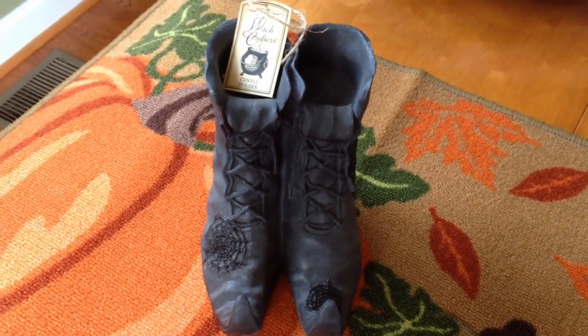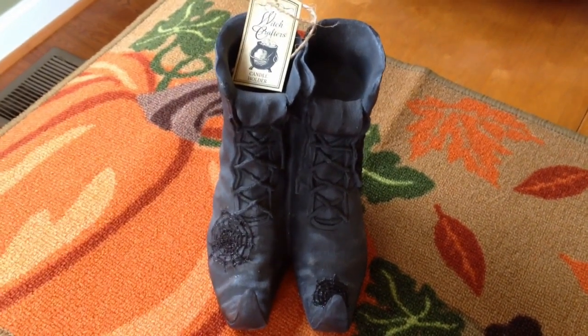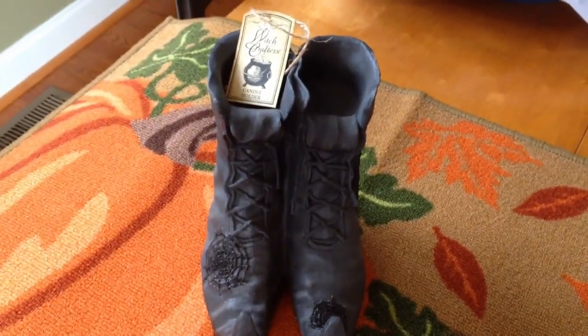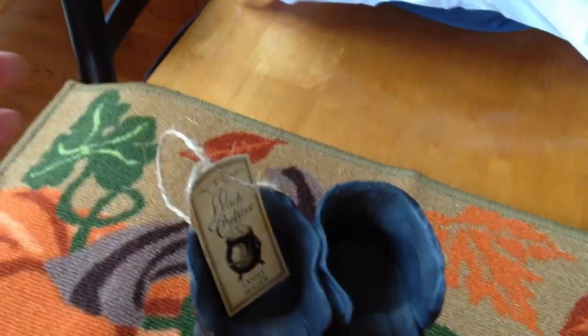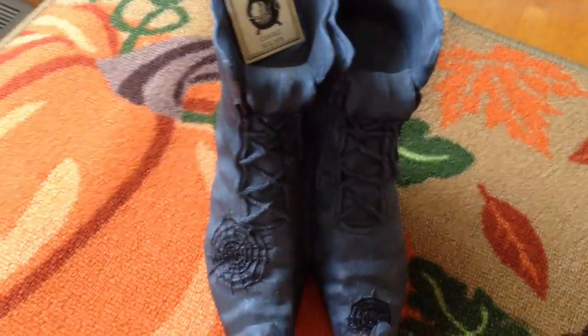Halloween's just around the corner and I'm always scouting out for good things. I did find these really cool witch's boots at TJMaxx. Yankee had something very similar. It was like one top, you could put a large jar in it, but they sold out so quick and I was on a wait list but never got a call back. So these came from TJMaxx.